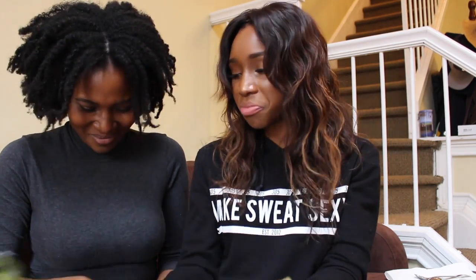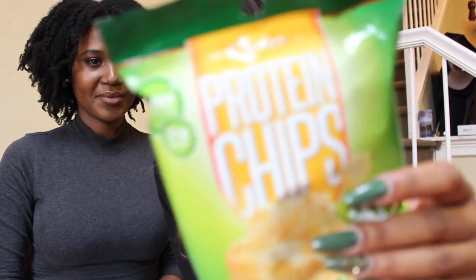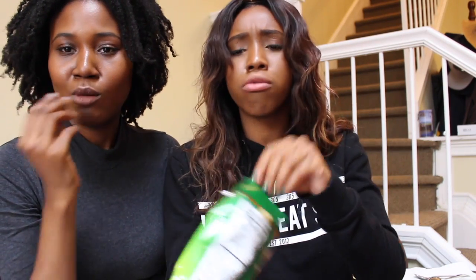The last small thing that we had is these Quest protein chips. So these are actually from the vitamin shop. This flavor is sour cream and onion. I've actually tried these chips in the plain salted, but I never tried another flavor. They were okay, so we're gonna try this one. It definitely has a classic sour cream onion flavor. That tastes really good. Really, really good. This is a 10.